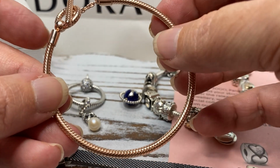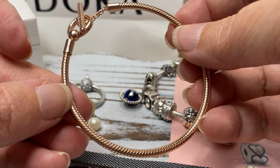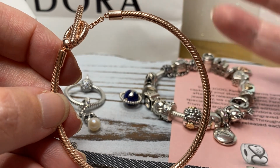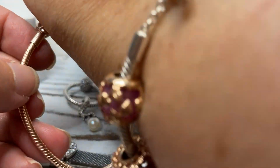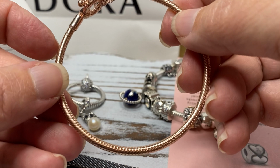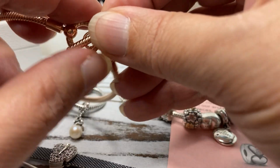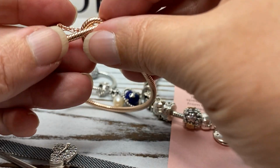I had purchased the same bracelet in silver. I wound up returning that one because the one in rose at least felt like the clasp has gotten easier to work with. The one in silver did not, so I actually traded it in for the toggle bracelet in silver. But I was so in love with this toggle bracelet. The more I've been wearing it, I wanted it in Pandora Rose as well.